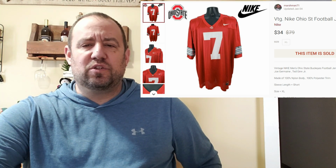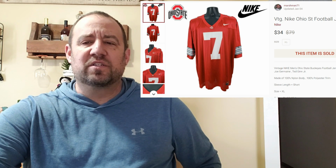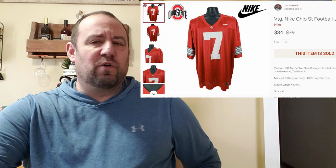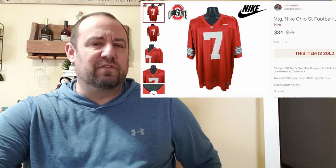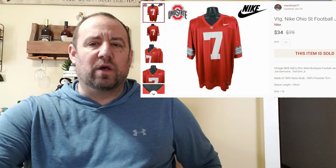I did do a little bit of research to actually see who wore number 7, to use that in my keywords. That was Joe Germain and Ted Ginn Jr. So I figured someone may be searching for those, and that would show up in the Google search or on Poshmark if someone happened to be looking for those names as well. So I try to use a lot of the item description, and put as many searchable keywords and what have you in my description down below.